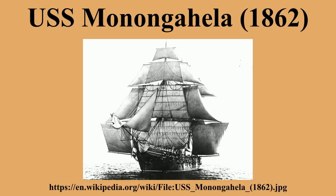Post-war service. Caught in a tsunami. Post-war, Monongahela was assigned to the West Indies Squadron. While on service with the West Indies Squadron, the warship had the unique experience of being landed high and dry almost a mile inland from the shoreline when a tidal wave struck Frederiksted, St. Croix on November 18, 1867.